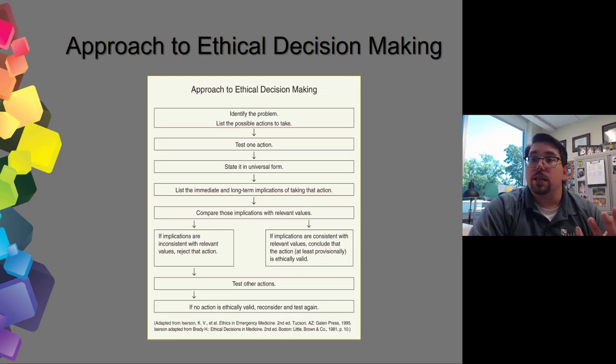There is a model for ethical decision making that your book talks about, and it is relevant. It talks about identifying the problem and listing the potential actions that you can take. Now, this is a process that's not meant to be immediate, right? There is a quicker approach to this, and we'll talk about that in a second. But in general, identify the problem and figure out what potential actions can be taken, right? Pick the best one and test that action. State it in a universal form, and then list the immediate and long-term implications of taking that action.